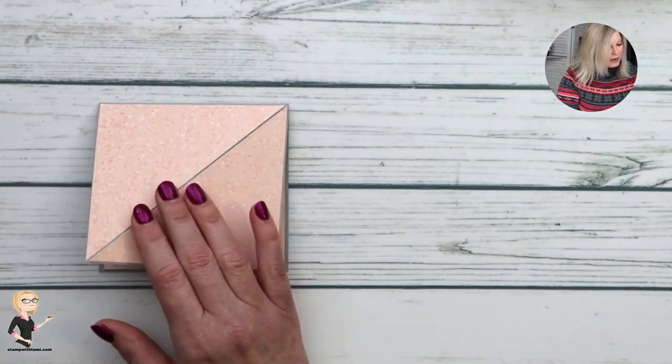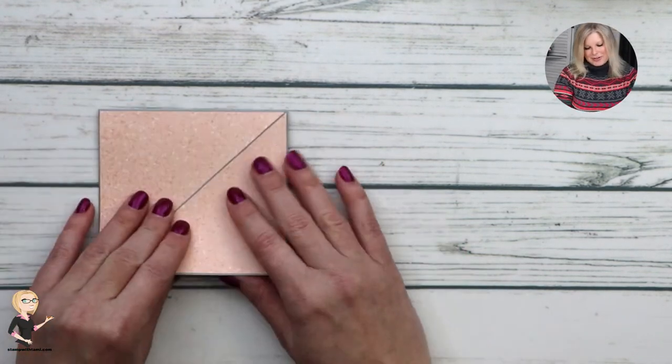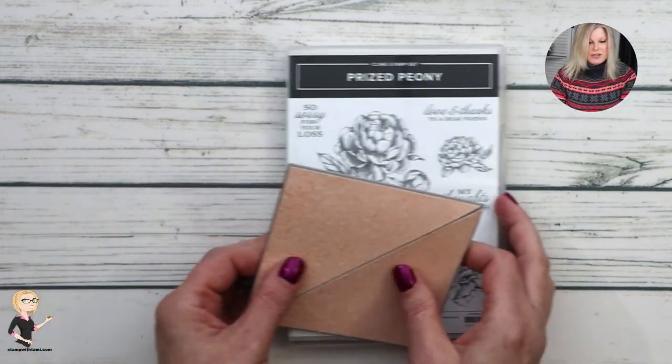And now we are going to start building our flower. I'm going to talk about the dies that go with this Prized Peony stamp set that we're using. The Peony stamp set matches beautiful dies.